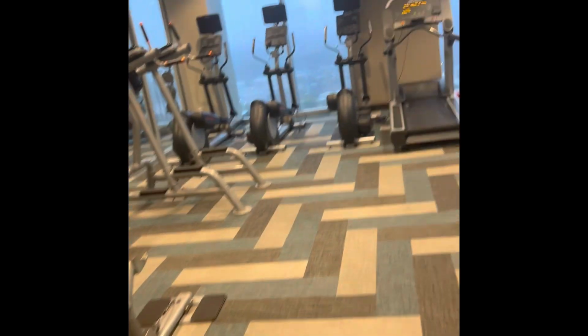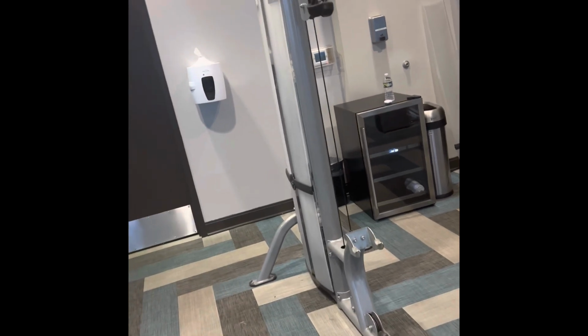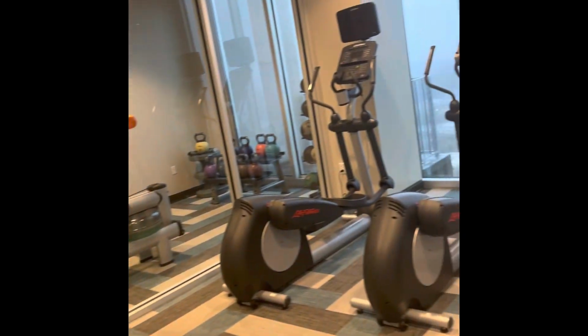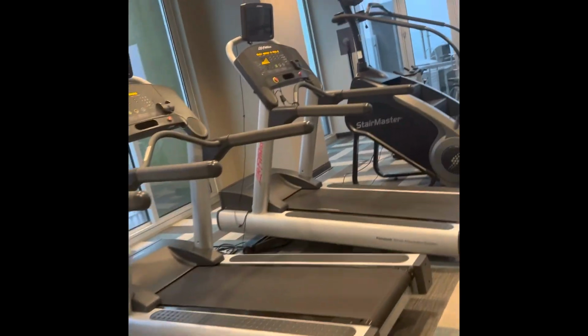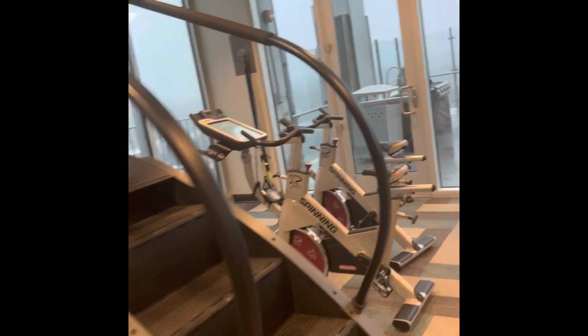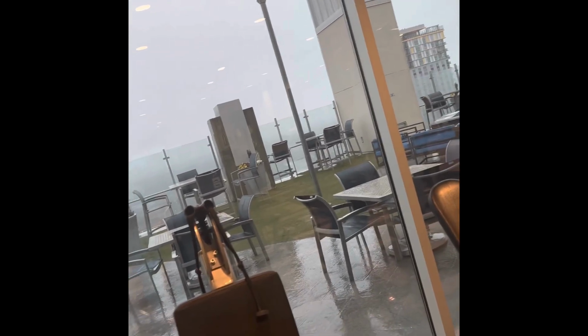Okay, here it is. We have the fitness center. To your left, you have a fridge that's for cool towels. Yeah, and I'm not really that educated on the names of all the workout equipment, so I'm just gonna show y'all what it is, what we got. Treadmills, and then we got the Stairmaster. Everybody know what the Stairmaster is. And then through the back you can see our grills and lounge area. And then we got some stuff over here.